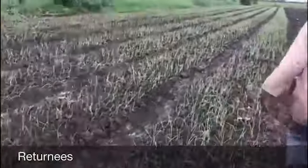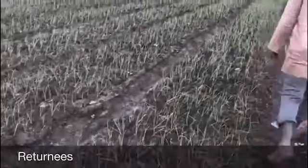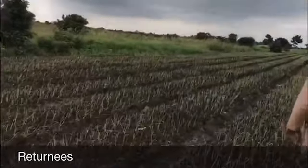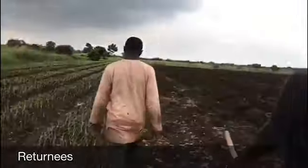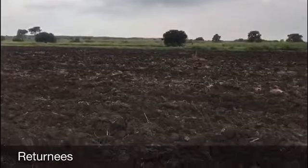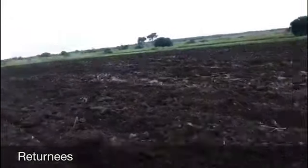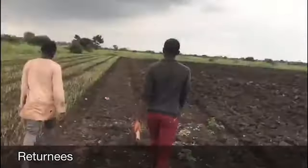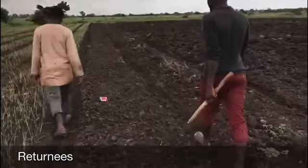Yes, what you are seeing here are onions that have been transplanted into this field, meaning over here you can see the field has been prepared, and the bed has been laid, and look at how the bed is being laid.